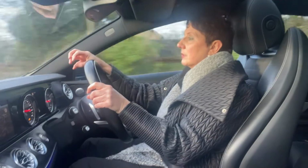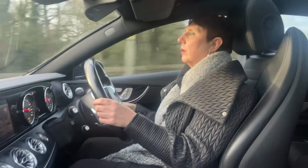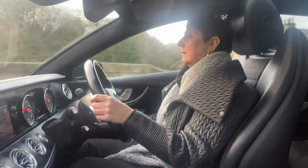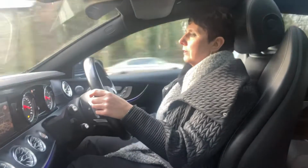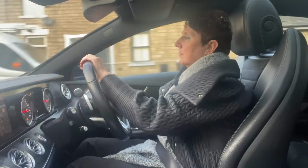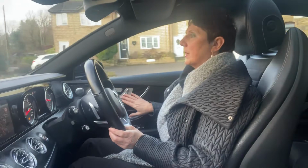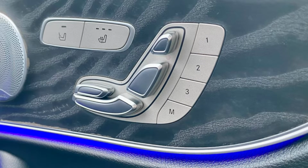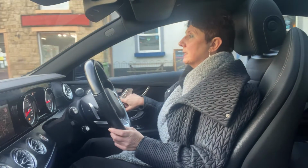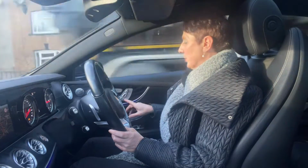On the dashboard, as you're driving along on your speed limit, it tells you the limit, but it also flashes when you're going over the limit. Even though this car is low down and I can't raise the seat any higher than I've already got it, I'm still finding it really comfortable to drive. It's a gorgeous, beautiful soft touch leather steering wheel, which is really nice because it's warm. The dials here on the door are what push your seat forward and back, so that's really easy. It's so much better having the controls here on the door to control your seat.